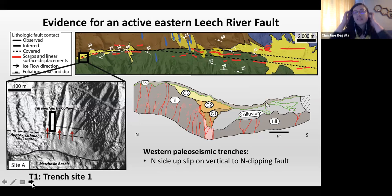And so we excavated 2 paleoseismic trenches at this site, and I'm just going to show you some of the key results from one of them here. So we are going to show you the excavation across one of our interfluve sites here. And on the right is basically the geologic map or the trench log of the cross-section view of the trench wall of this trench here.